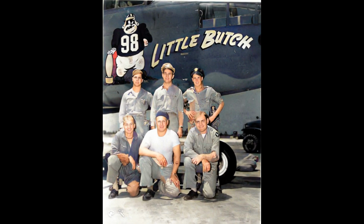And this was the first plane with this nickname and nose art. And I believe he was the one who called Elsie Knox Butch, or Little Butch. And so that's what went on the nose of the plane.